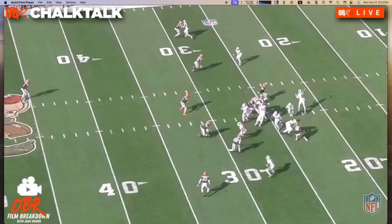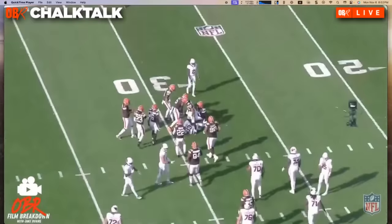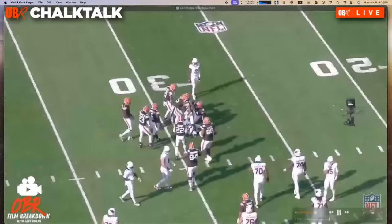at his press conference late in the week. He talked about defending RPOs. He said Shorts was great at it, had lots of answers to it, and this is really the easiest way to do it, honestly.